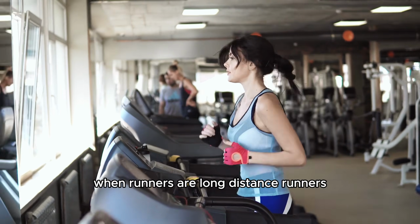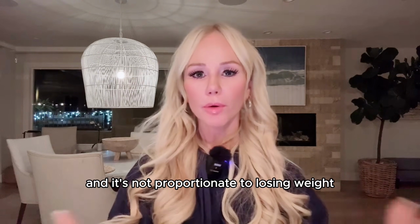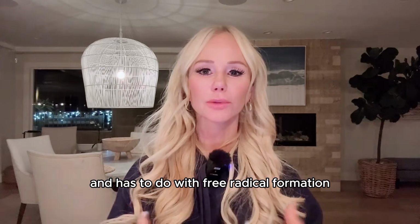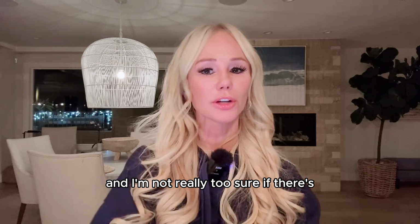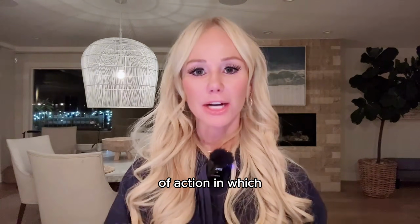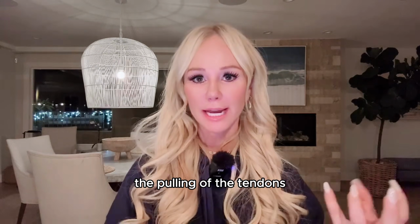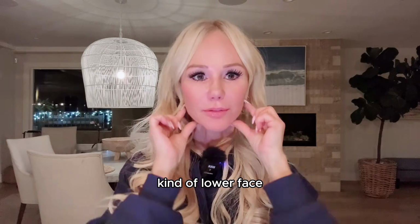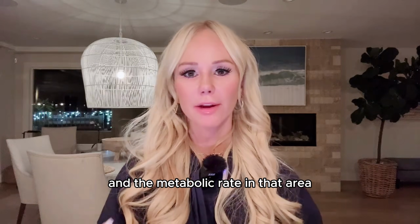When runners are long distance runners, they start to get this almost like hollowness in the face, and it's not proportionate to losing weight or leaning out in other areas of the body. It just specifically happens in this area, and it has to do with free radical formation or metabolic activity in the fat pads in the face. And I'm not really too sure if there's any pathophysiologists out there or physicians who understand the mechanism of action in which the fat atrophy happens, but we see that a lot in runners, and we used to think it was the pulling of the tendons, the SMAS, the ligaments from the constant pounding effect of running that would give them that lower face jowling and laxity, but it has to do with atrophy of the fat and the metabolic rate in that area in the face for some reason.